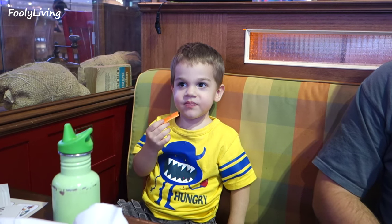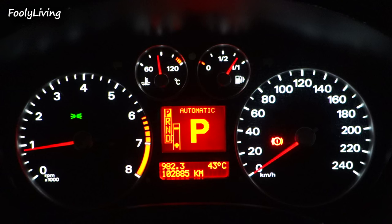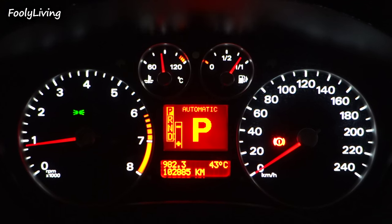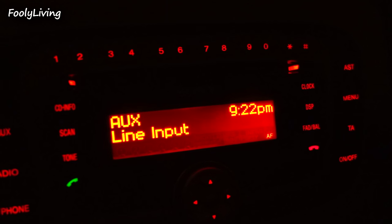He's smelling it, Daddy. He is the opposite of smelling. Gazelle. No, don't look at the big P, look at the 43 Celsius at 9:22 p.m.